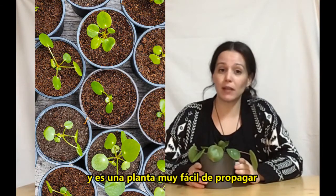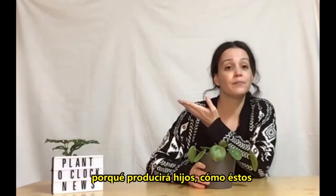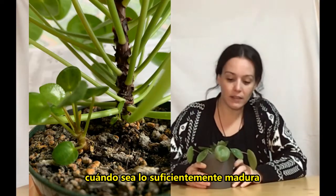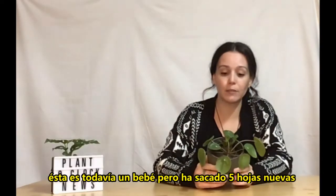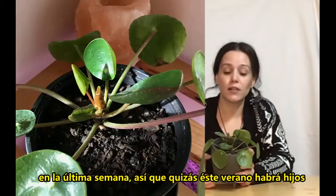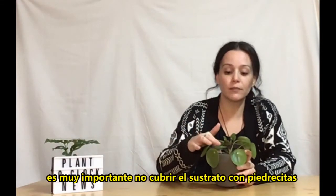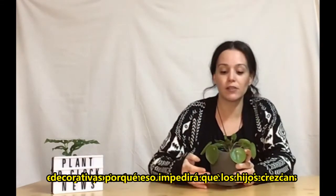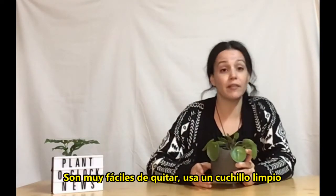And it's a very easy plant to propagate because it will grow offsets like these ones when the plant is mature enough. This one is just a little baby yet, but it has sprouted like 5 new leaves in the past week, so maybe this summer we're gonna get some pups. It's very important you don't cover the soil with pebbles or anything, so the offsets can come out. And then they are very easy to remove.